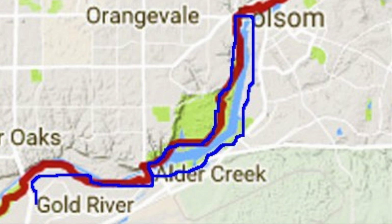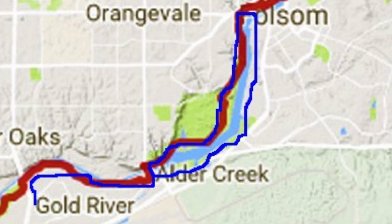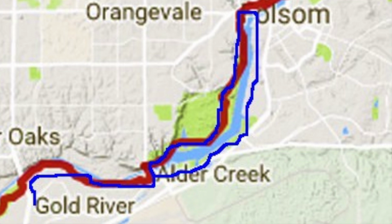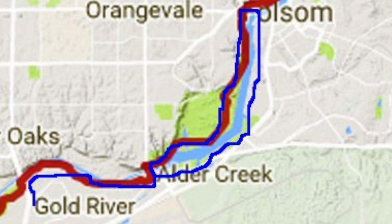This area has trail on both sides of the river, so we'll do the west side trail first, cross at Folsom, and come back on the east side. This will be a 20-mile loop.